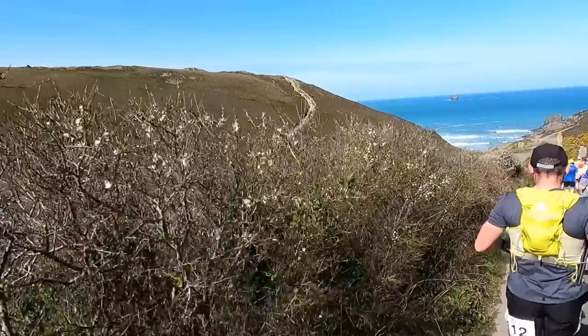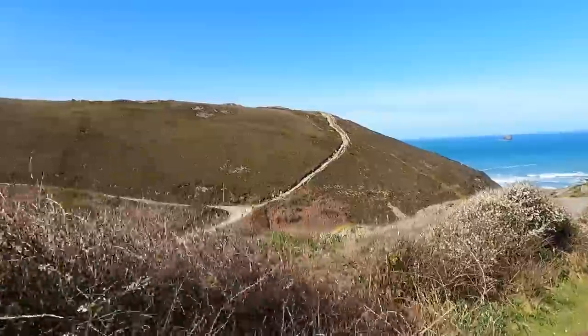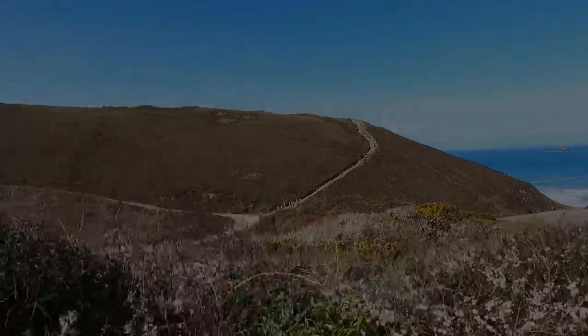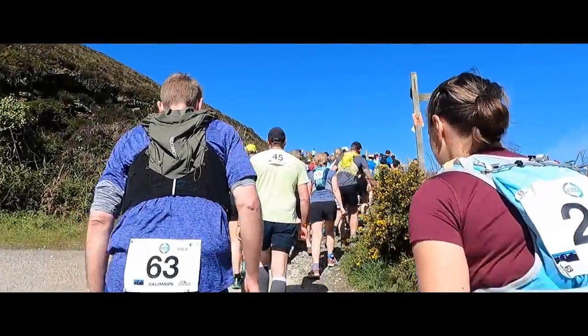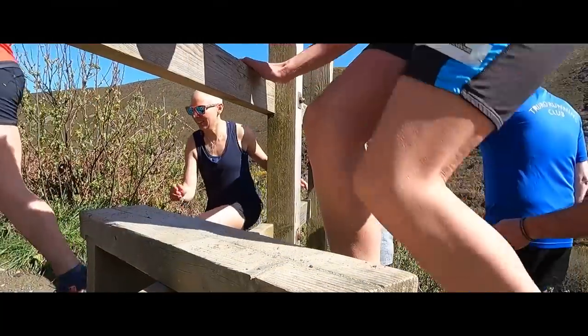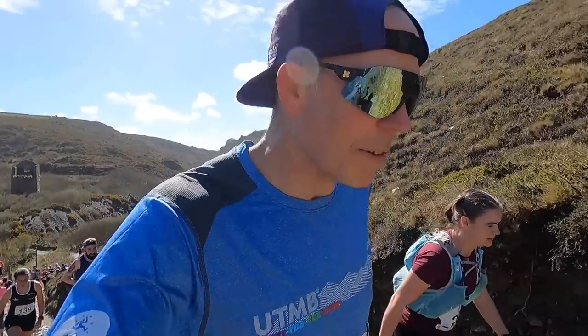So you might just be able to see out there in the distance, you've got the front runners going up the first big climb and onto the coast path. It's worth the climb though, because it's a mega view when you get to the top. So up we go, up the first climb.